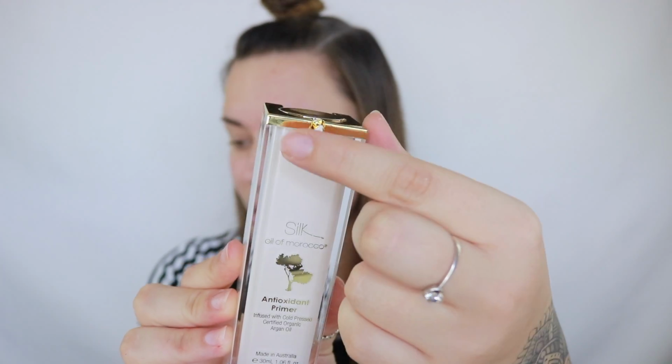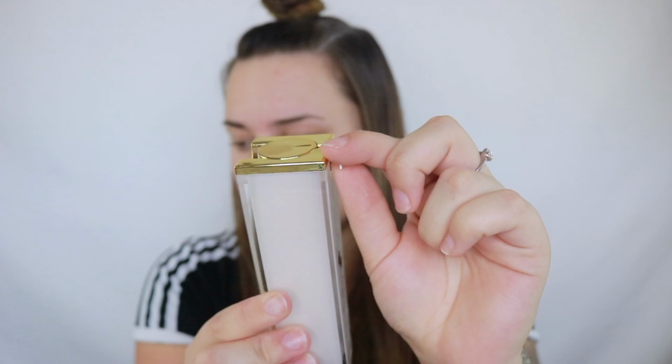And can we just appreciate this packaging? The foundation is the same. So luxurious, so bougie. And the packaging feels really solid too. Usually I always think packaging like this is going to be really lightweight and plasticky, but these feel solid, which is awesome. And it's cute because it comes with this little stopper to prevent it getting all clogged up with product. And it's a really cute leaf. So I'm just going to pull that out and pop this on.